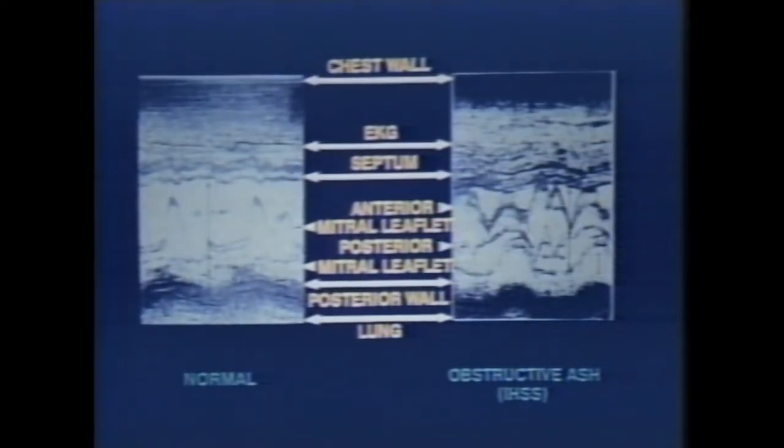Another important point on echocardiography is the motion of the mitral valve. In the normal individual, the anterior leaflet of the mitral valve does not move forward during systole and does not narrow the left ventricular outflow tract. In the patient with hypertrophic cardiomyopathy, however, the anterior leaflet of the mitral valve moves forward and contacts the ventricular septum in systole, and that finding is characteristic of the obstructed patients.